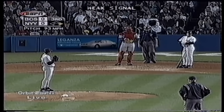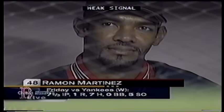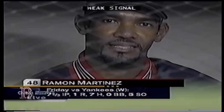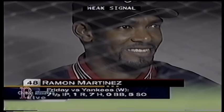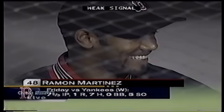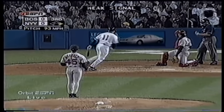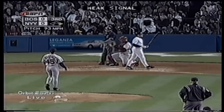Pedro saying his brother Ramon was his mentor, like a father, like a brother, and a friend. All of those things to him. And Ramon pitched awfully well here Friday. 7 2/3 innings, just 1 run, no walks. 5 strikeouts as the Red Sox took the first game of the series. Knobloch off the fist, foul off to the right. 0-2 the count.